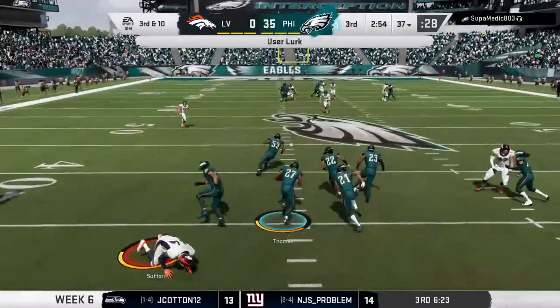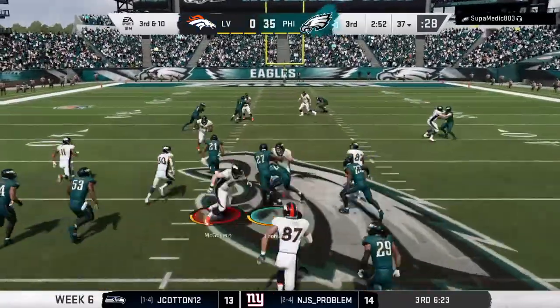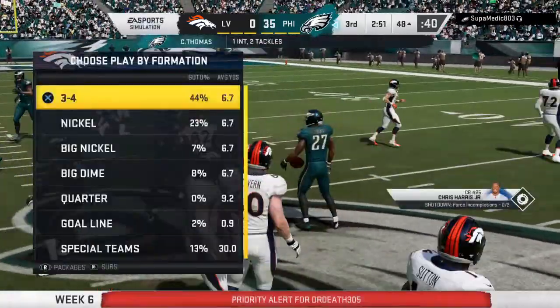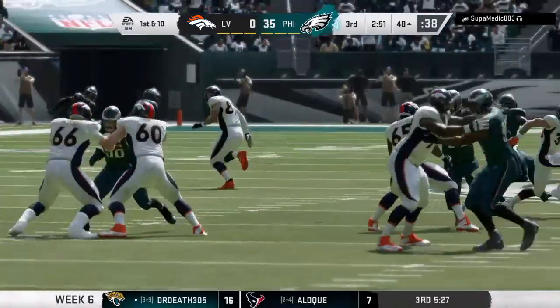And he's going to be intercepted a 3rd time. Picked off at the 45. And he'll take it across midfield and down to the 48-yard line.